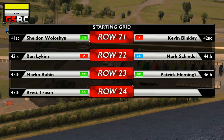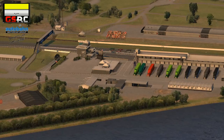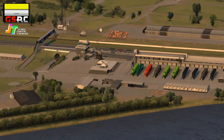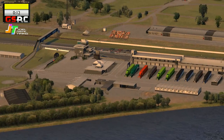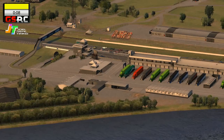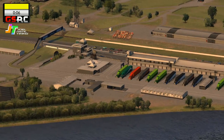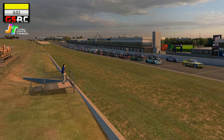Now, I'm trying to see if any of them are actually lining up on the grid, though. I don't see any of them, Joe. Yeah, it looks like those guys might be DNSs. They could be waiting to grid because they cannot click the grid button if they are behind their class leader. There comes Brett Trozine, just popped in. Yeah, it looks like Ben Likens will also be joining the show as well.